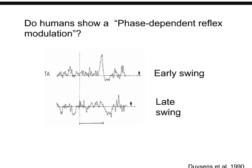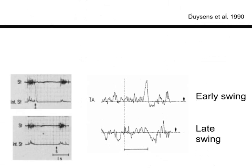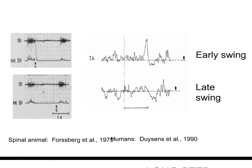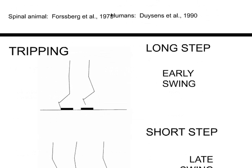In fact, there is more of a suppression of the activity. There is evidence for some suppression. And this is what is happening in the late swing. So what we've seen in the animal literature is also seen in the human literature, again illustrating the parallel in the control of animals and humans. To make the point even clearer, I have the two types of evidence next to each other. This is from the animal literature, the large flexor reflex and the absence of a reflex near the end of the swing phase, in the late swing phase. And here is the human data showing basically the same type of result.